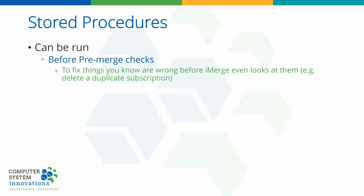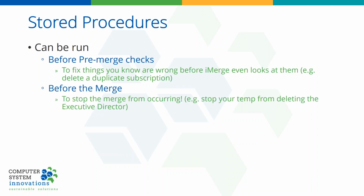So the problem is iMerge would say they're both registered for the same event. Nah, I'm not merging these. So they were able to write a stored procedure that would go and clean up the duplicate registration before iMerge even looked at it. Another example is to delete a duplicate subscription. iMerge is going to warn you about a duplicate subscription. If you know that the record may have a duplicate, you could go clean it up ahead of time. It's our most advanced option.